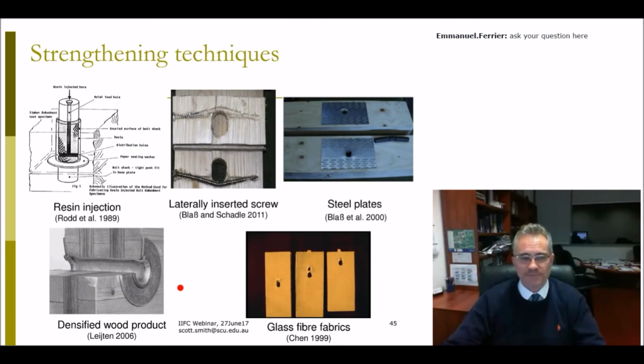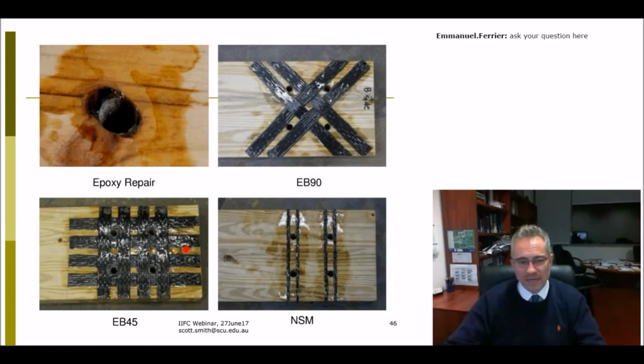Now, existing repair and strengthening methods for bolted timber joints, so whether it's resin injection, laterally inserted screws, steel plates, densified wood, or glass fiber fabrics. We're now looking at the application of FRP, and so here are some techniques which we tried out. So epoxy repair around a bolt hole that had been locally crushed. Two, the application of externally bonded FRP and near surface mounted FRP. If it's a historical structure, then the NSM can be embedded in timber so you won't see it.